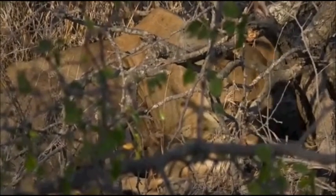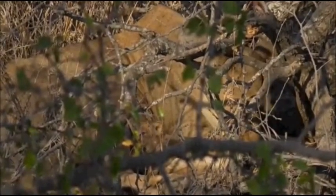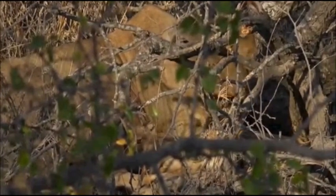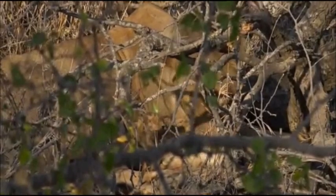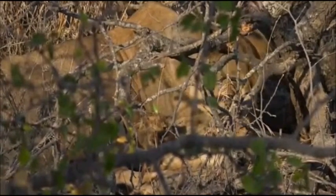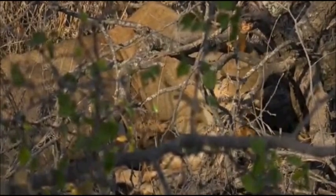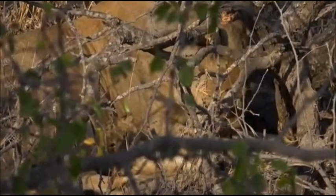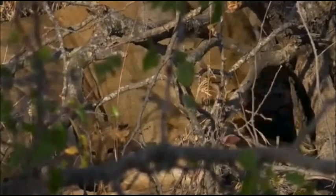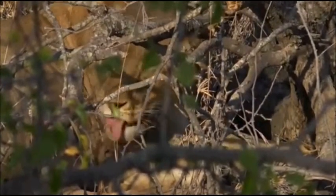Sorry, her licks are so powerful that it's just moving the cub's entire head. And it couldn't be less interested in bath time. So cute. And those spines on her tongue are capable of rasping meat away from bone. She's using it very, very gently.